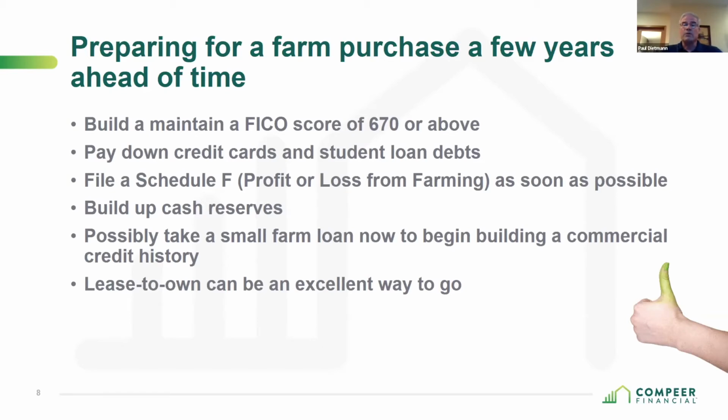Pay down credit cards. Credit card debt is a major red flag for a lender. It's all considered short-term debt. It destroys your working capital. So credit card debt, major red flag. Pay it off as quickly as you can, and don't play the game of rolling one credit card at a 0% interest teaser rate over to the next card that has a 0% teaser rate. It's still debt, and it's still short-term debt. So pay down credit cards.